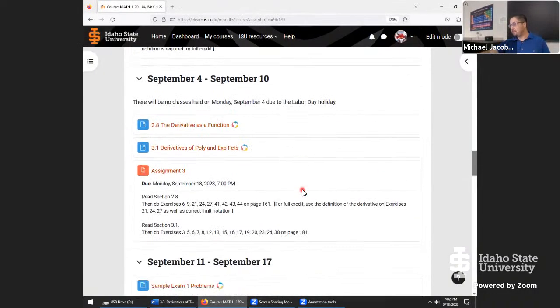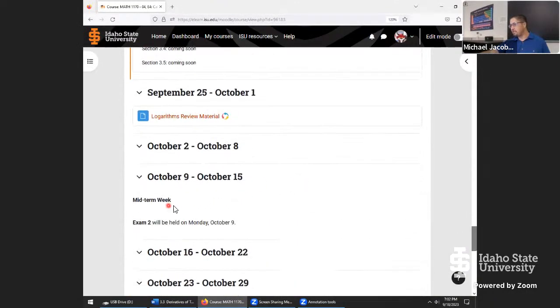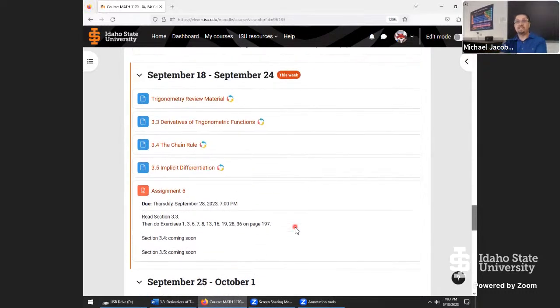So last thing that's coming up. We scroll through here, we have our midterm week and exam number 2. There's nothing fancy about midterm week for this course. It's just an opportunity to say what's your grade on midterms. So exam 2 is going to be the same kind of deal. So that's where we're at, where we're headed. Any questions at all, folks, before we get started?